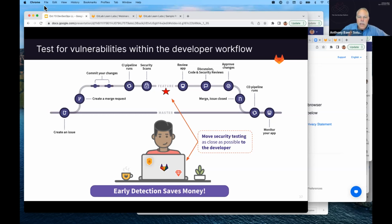Another key aspect of the GitLab flow is the review app, which allows you to deploy the application to allow for feedback for the folks that are involved, the stakeholders within the application, and collaborate to understand, are these the changes that we expected and intended? Is the application still working as we expect? That ensues discussion, any kind of code and security reviews that we want to take place, and then approving changes.